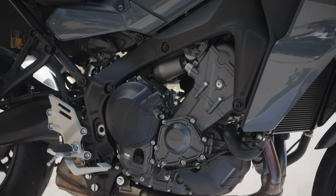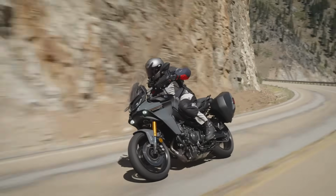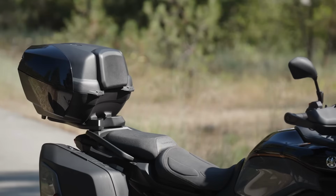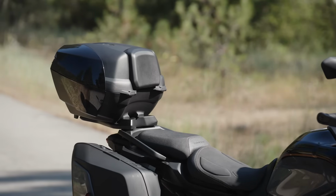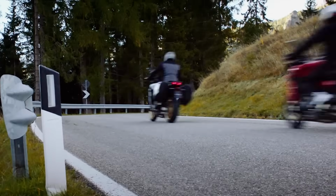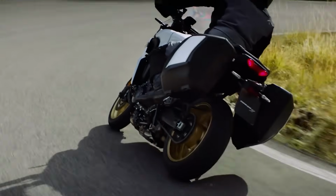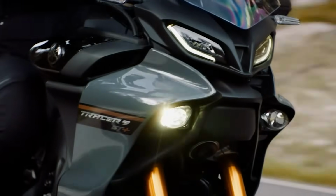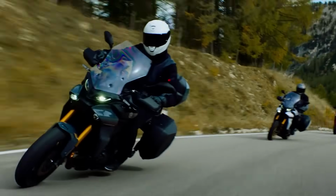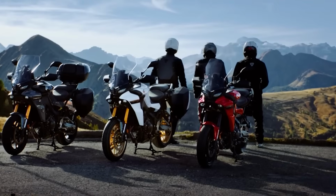This is a machine that makes every ride an adventure, whether you're commuting to work or exploring new roads on the weekend. At $14,699, the Tracer 9 GT takes Yamaha's excellent MT-09 platform and transforms it into a capable sport tourer. The 847cc triple provides 117 horsepower at 10,000 RPM and 69 pound-feet of torque at 7,000 RPM. Exciting performance when you want it, but remaining docile and manageable for everyday riding. The narrow profile helps shorter riders, and the 4.8-gallon fuel tank provides good range. The electronics package includes everything you need: traction control, ABS, multiple riding modes, and cruise control.